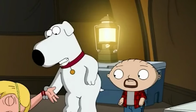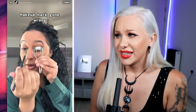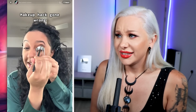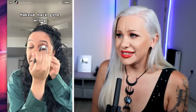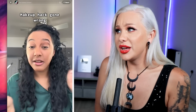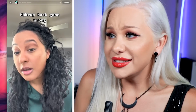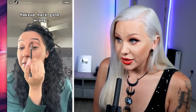Okay, it kind of created like a halo eye, kind of, not really. But also, I feel like the shadow ended up over here, which I'm going to have to fix. Why did I do this? Oh no. I mean, I can see what it's doing. You can see where it's going. I'm going to have to fix it up, though.